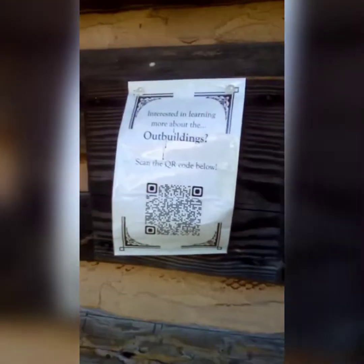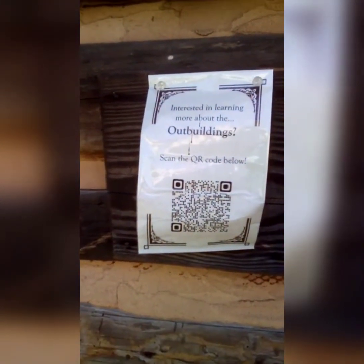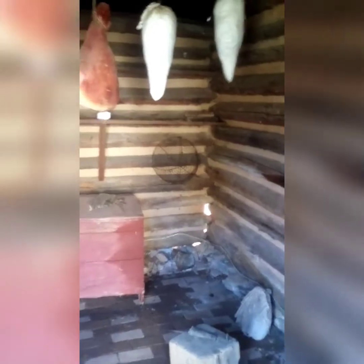Let's see what this one is. Smokehouse. Yes, the smokehouse. The smokehouse. Look at that. And who do you think the contents of the smokehouse really was for?